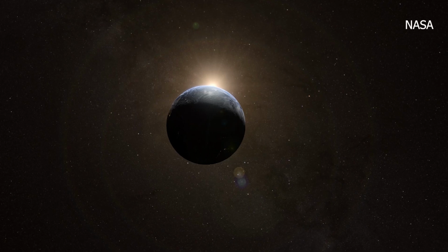Tell me what's happening on Sunday and where. Okay, so Sunday is a huge day for us. This is NASA's first asteroid sample return. It's also going to be the biggest sample we've had since the Apollo moon rocks. So that's a big deal.